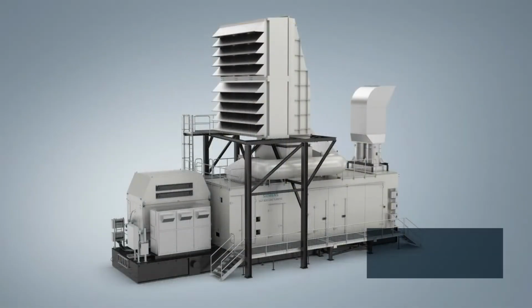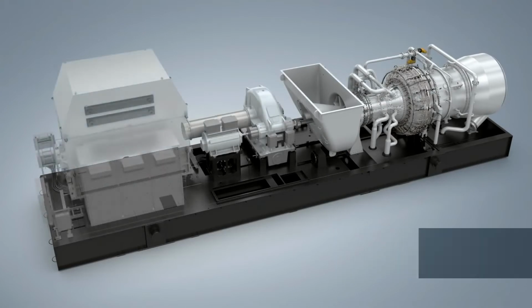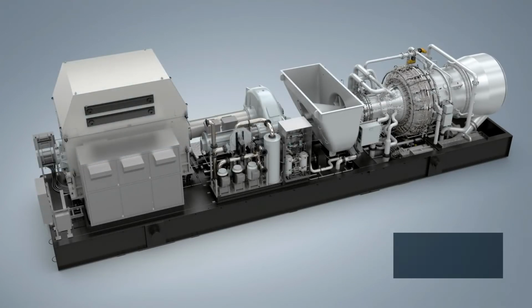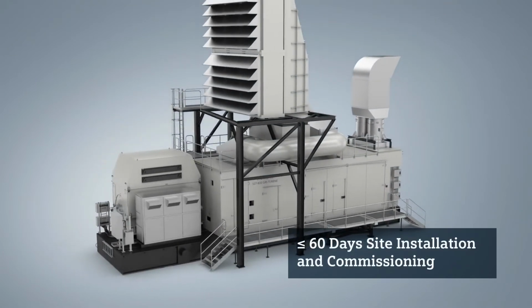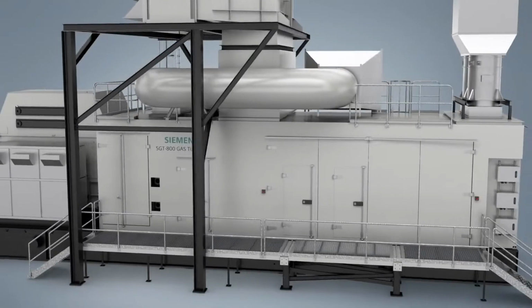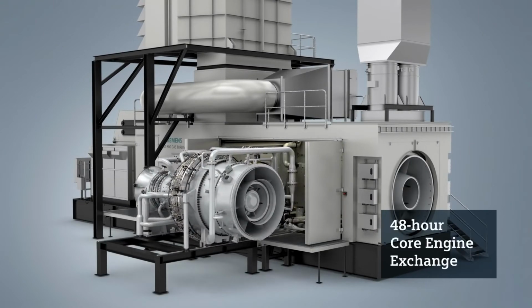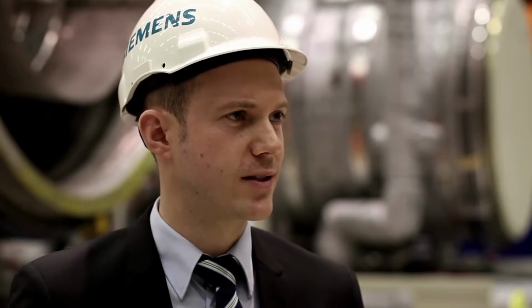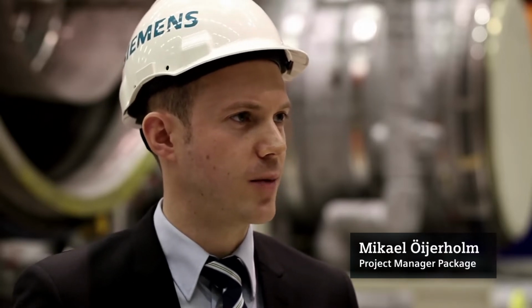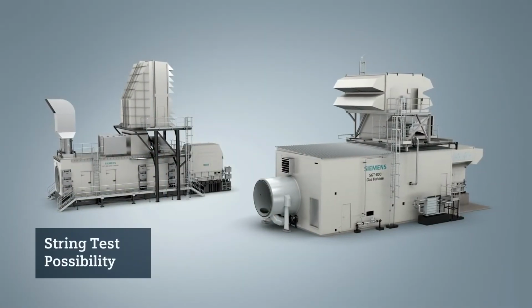The SGT 800 is also available as a complete skid-mounted package, including the gas turbine, gearbox, generator and mechanical auxiliary systems, offering a small footprint. The single lift capability of the complete train reduces the installation and commissioning time at site to 60 days or less. This single lift package also enables the option of quick core engine exchange for maximized availability. For both package types, an operational test of the complete unit can be carried out upon delivery. It includes both the gas turbine and the generator, and it will verify efficiency and power output.